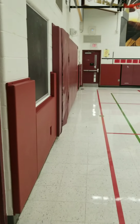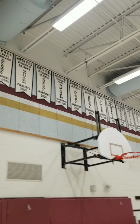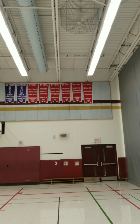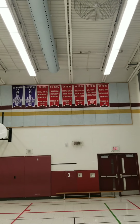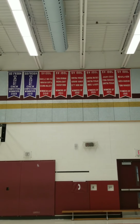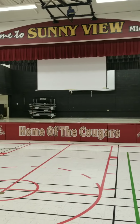Here's the other side of our gym. We'll continue on with our sports banners. Sunnyview has a long tradition of great teams with great coaches. If you look on the other side, we have our Sunnyview Idol winners and our Sunnyview Dance Crew winners. These are dance competitions and singing competitions that we hold at our school. And finally, we have our stage.